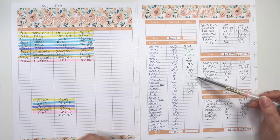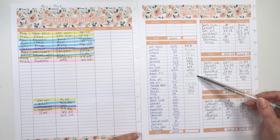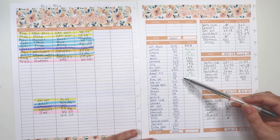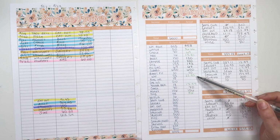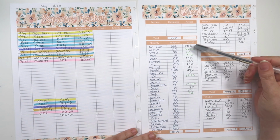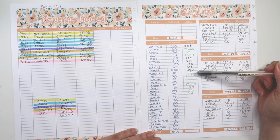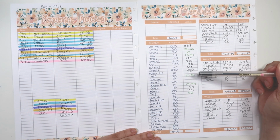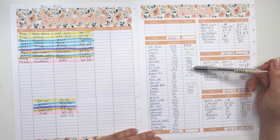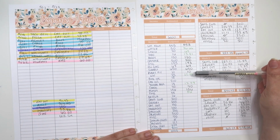I've already filled everything in. Weight Watchers, we talked about $22.95. That was actually a little bit less than what I budgeted for, so I did write that in green. The way that I've been handling my actual column here is if I come in under what I budgeted, I write it in green. If I come in over what I budgeted, I'll write it in red. And if it's just exactly what I planned, then I write it in black. So Weight Watchers did come in under budget a little bit.